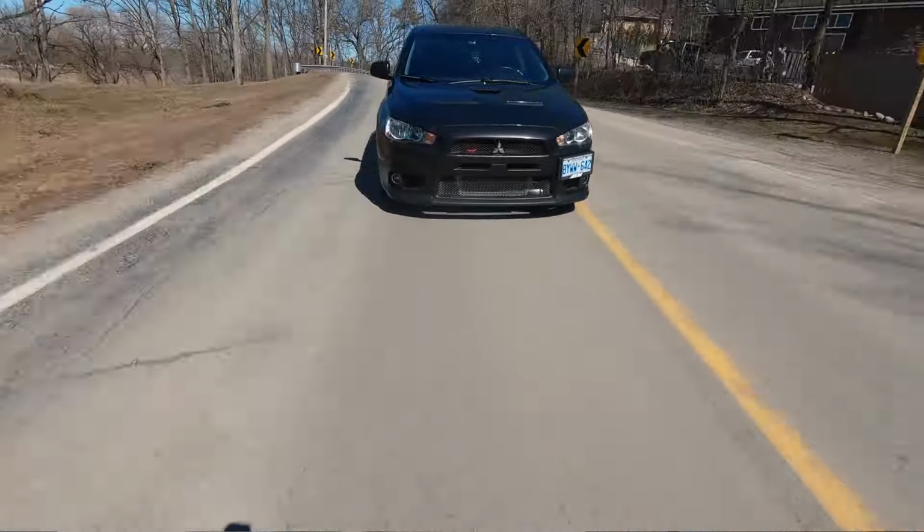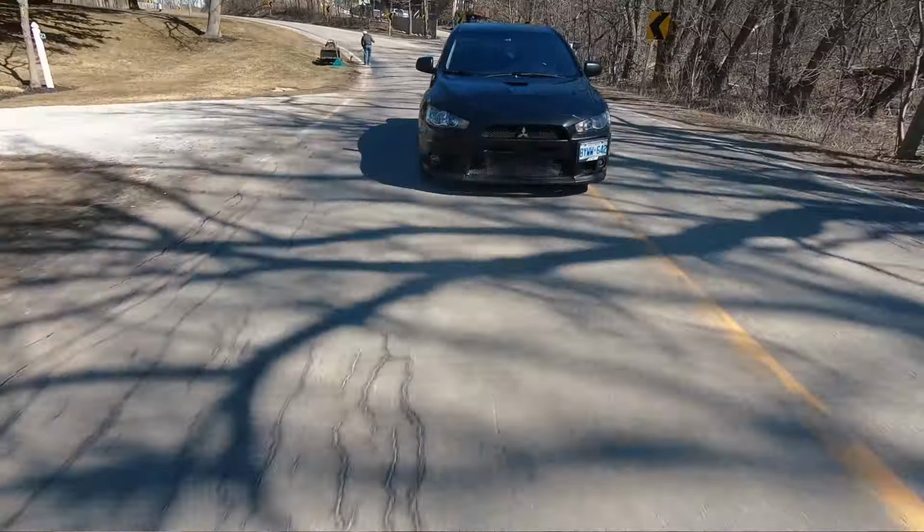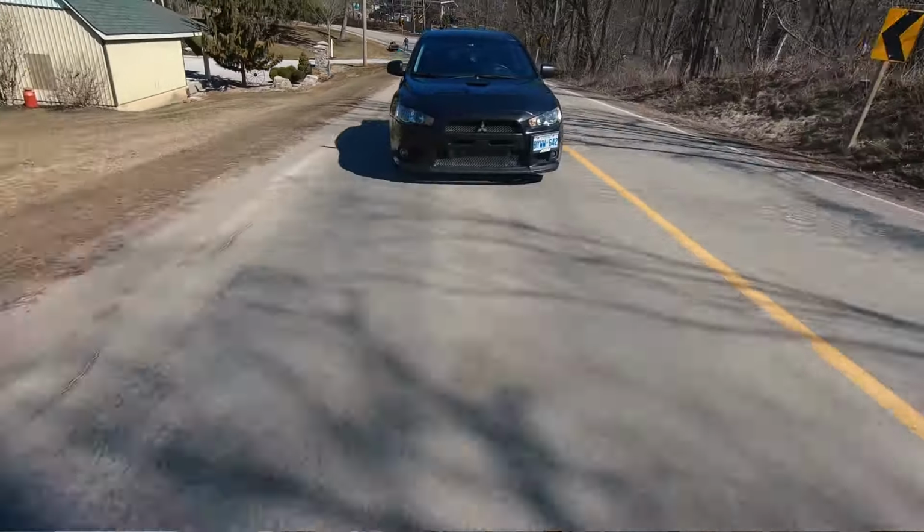Very similar in terms of the transverse engine layout, all that stuff, but they're two completely different animals. This is way more track focused, whereas the Volvo is basically a sleeper. The R stands for refined, and it stands for race. So, yeah, Mitsubishi, this is a good swan song.